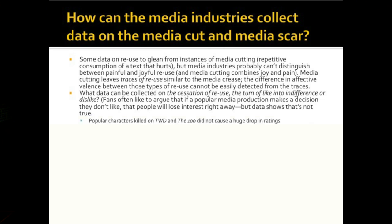Some popular characters were recently killed off from The Walking Dead and The 100, and that did not cause a huge drop in ratings. It did cause a dip in the case of The Walking Dead, but it didn't end the show. And Star Wars and Marvel films seemingly have a guaranteed audience, no matter how good or bad the individual titles are.